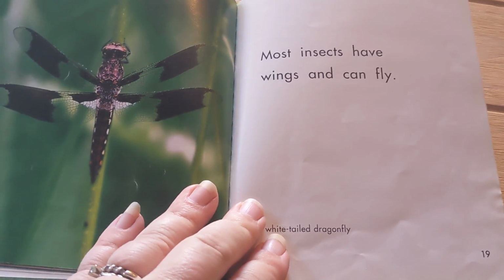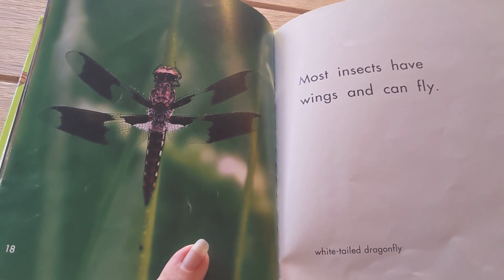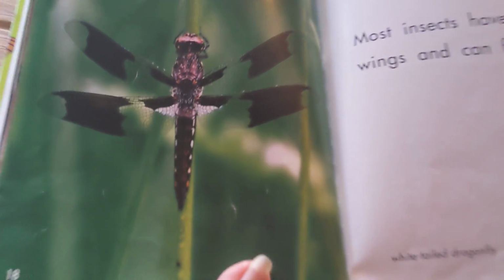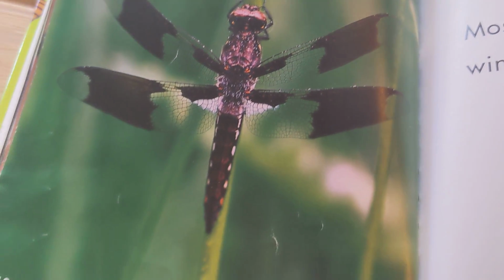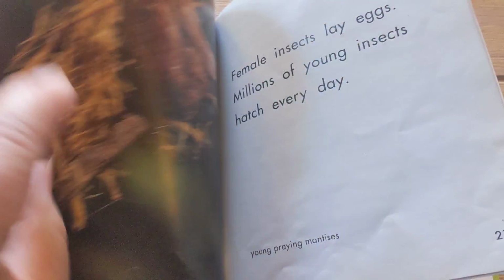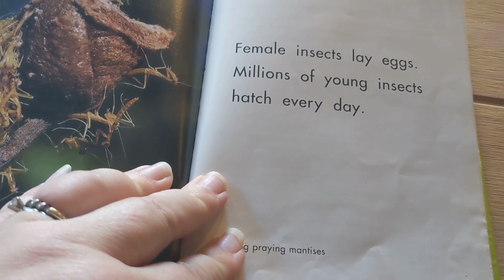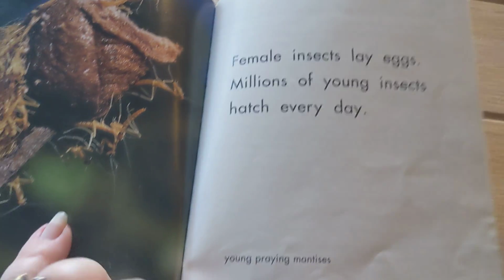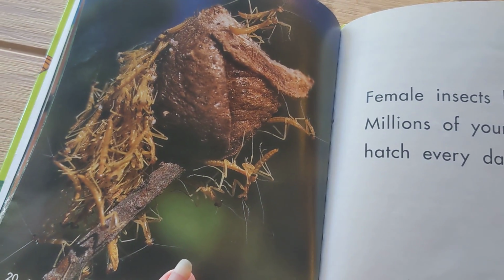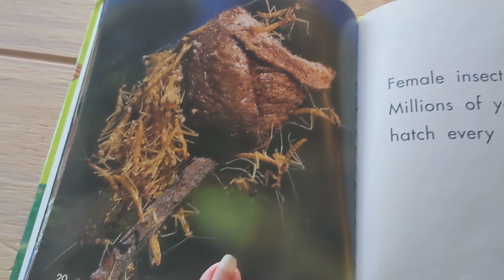Most insects have wings and can fly. That is a white-tailed dragonfly. Female insects lay eggs. Millions of young insects hatch every day. Oh dear. Those are young praying mantises.